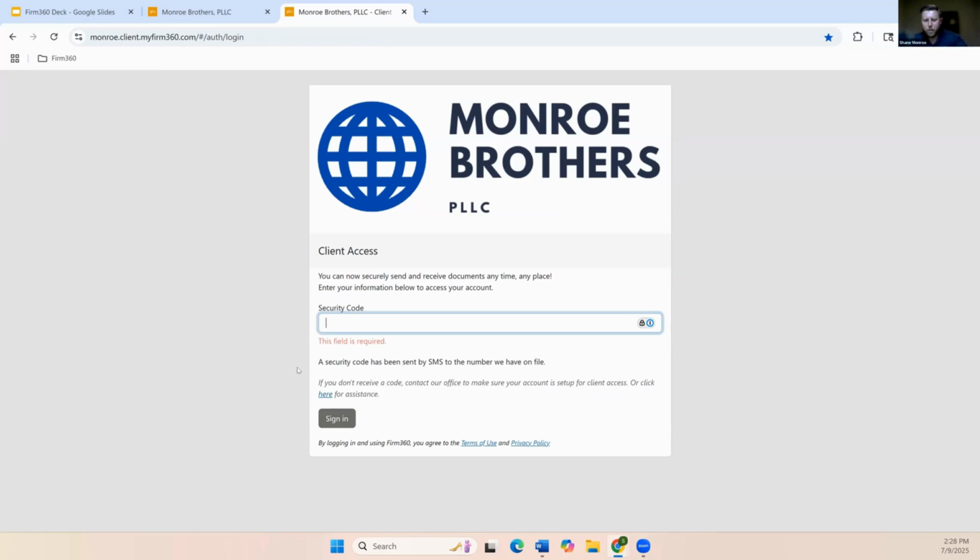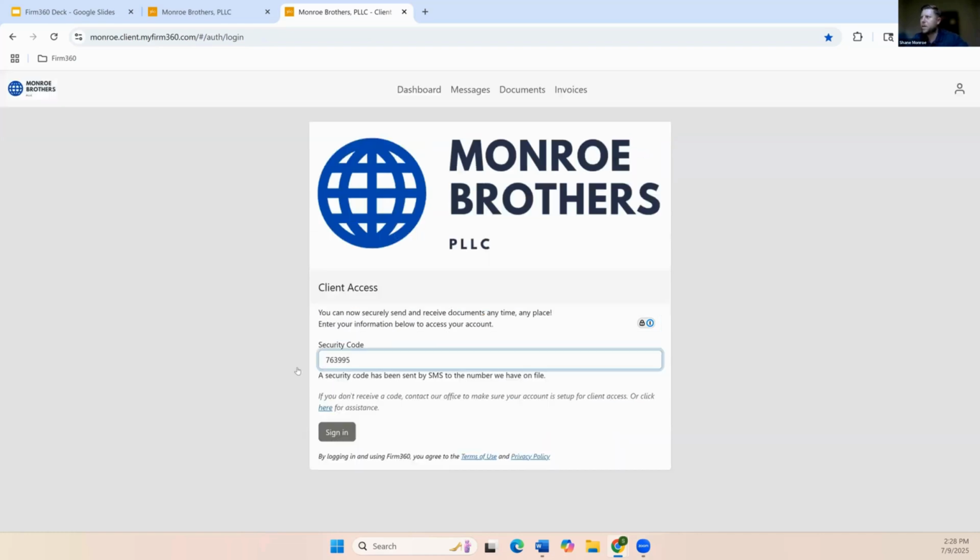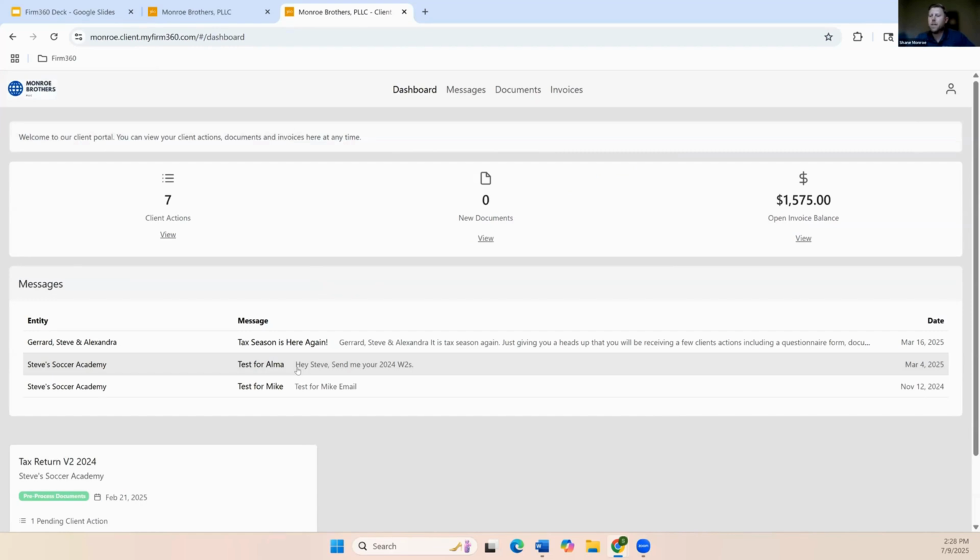They have to have a cell phone. The system sends a text message with a 6-digit security code, and that's going to allow your clients to securely and easily log in and access their client portal. They can use any device as long as they have access to a web browser: iPad, Android, tablet. It allows them to easily log in and securely access their client portal.